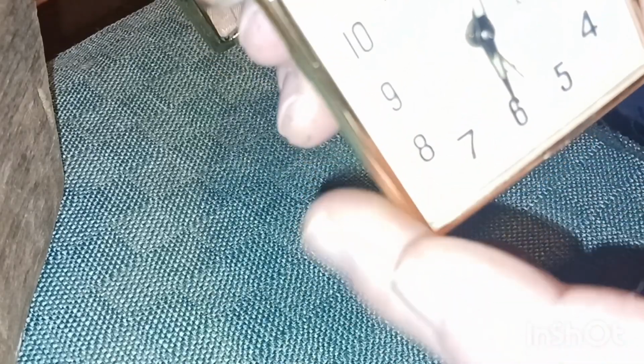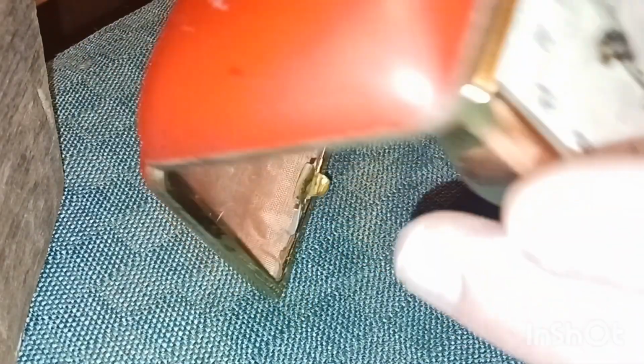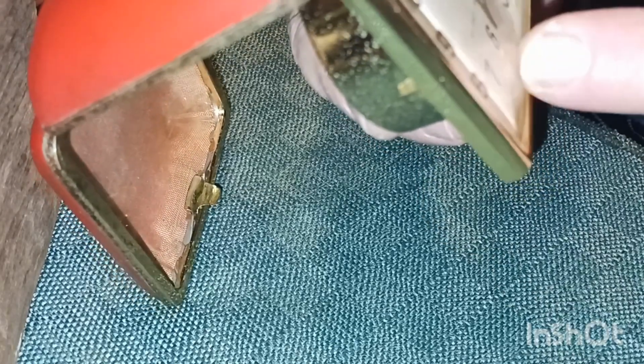There it is. Is that all you get? That wouldn't wake me up. Let me see if it came all the way unwound. Yeah. Well, maybe it does it every once in a while. Maybe it gives you about 3 hits. I don't know.